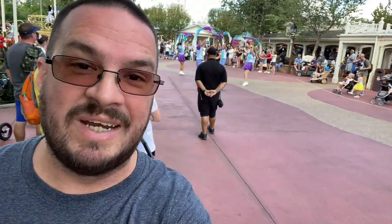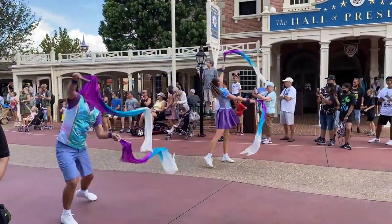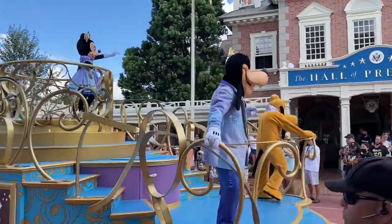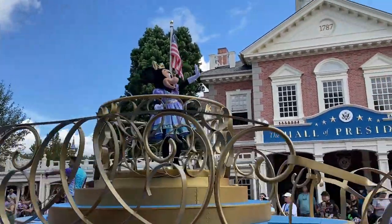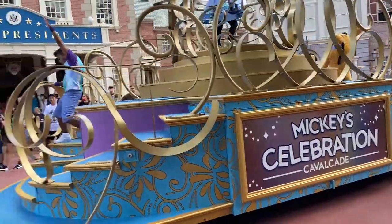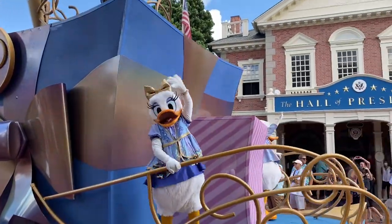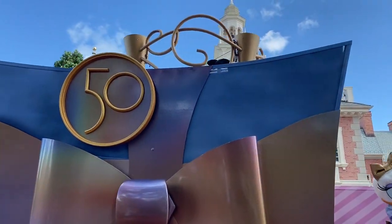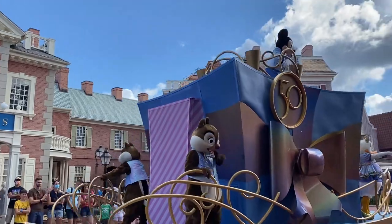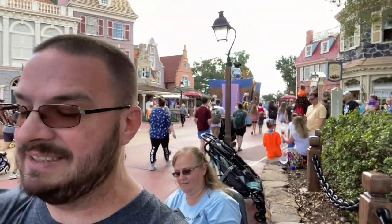While waiting on our lunch reservations, what do you know, here comes a cavalcade right here in front of us. How awesome is that? Hey, Minnie! Well, that was awesome. I love the cavalcades, and it's perfect timing because now it's time to go eat.